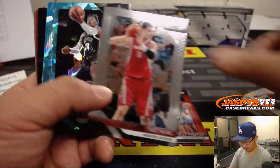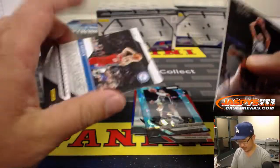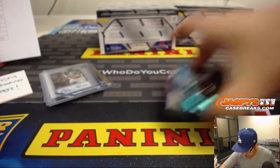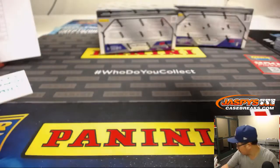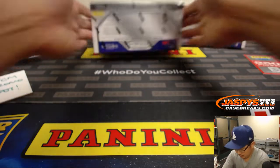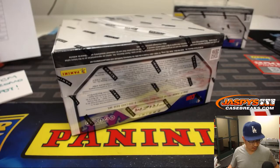Remember Glenn Rice? Got Rondé Hollis-Jefferson out of 99. And J.J. Redick back here. Two boxes to go. Good luck, everybody. Two boxes to go.